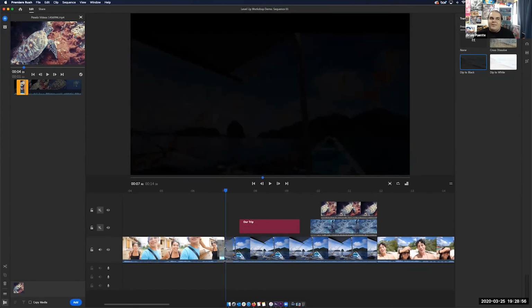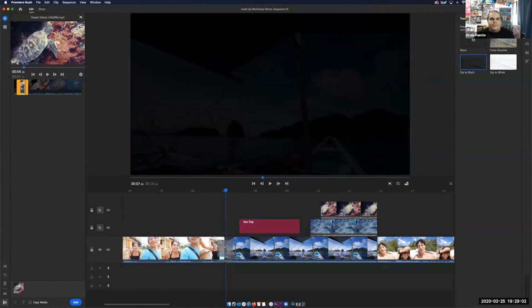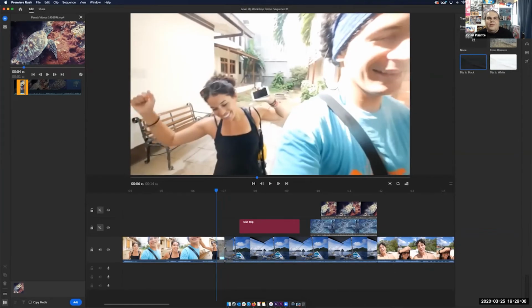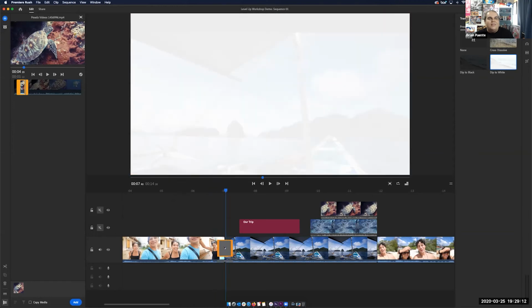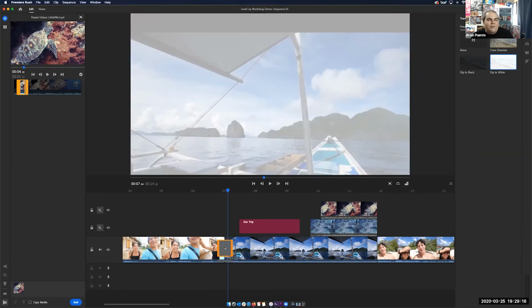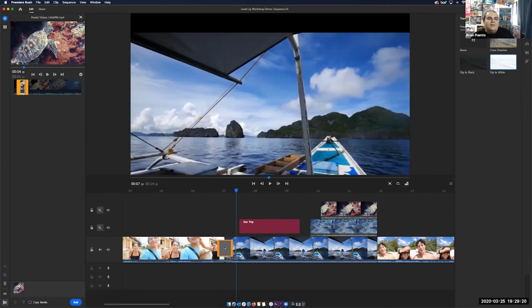It can be great for a certain mood. You have the dip to white and you have the dip to black, and your mileage will vary with these, but you'll see that it goes to white and comes back up. This feels a little more dreamy, so I might go with that for this particular clip, and there's a lot of white in both of these anyway, so it just allows us to move to another space, right?